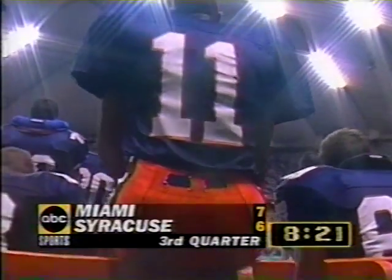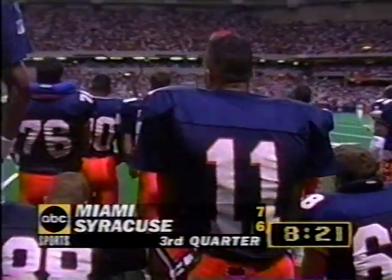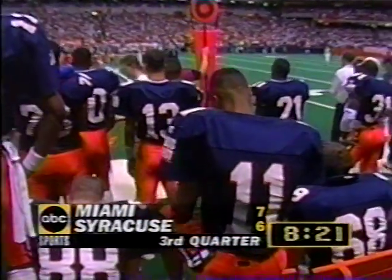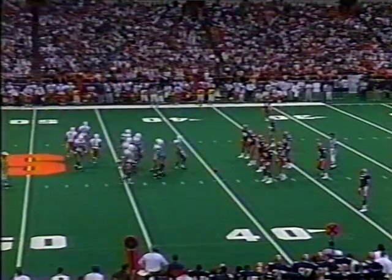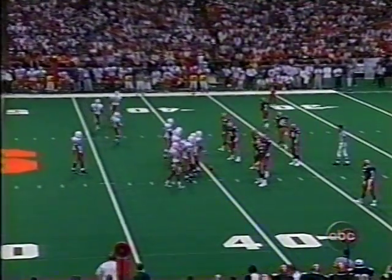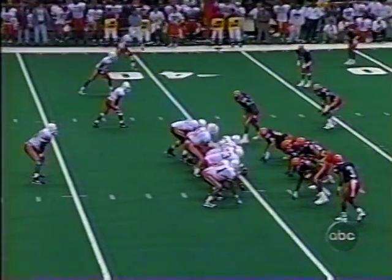Antoine Pons was helped off the field. Kevin Mason is on the sidelines after having been intercepted. Miami has the football, second down and 4, just inside the Syracuse 40. Field position in the second half is the opposite of what it was in the first half.